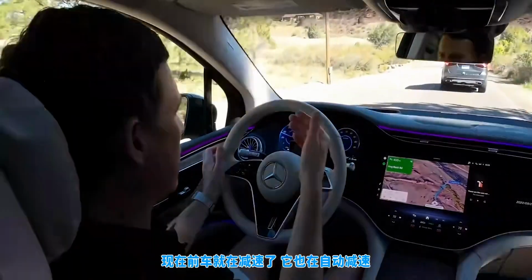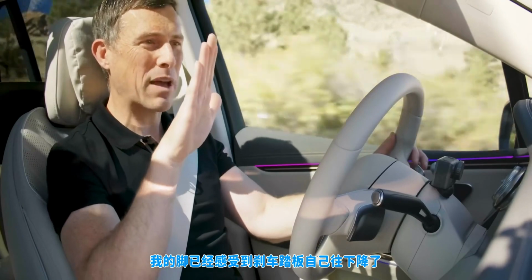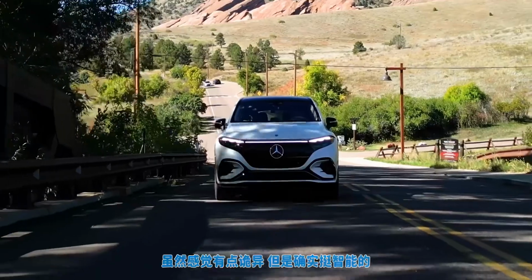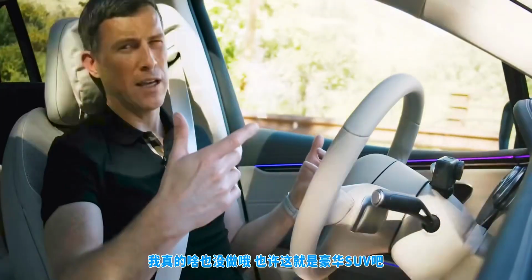Car in front is going slow. This car is now braking. I'm not having to do anything. I can actually feel the brake pedal just depress automatically below my foot. It's a little bit weird, but it's also very clever. I am doing absolutely nothing, which is sort of how it should be in a luxury SUV.